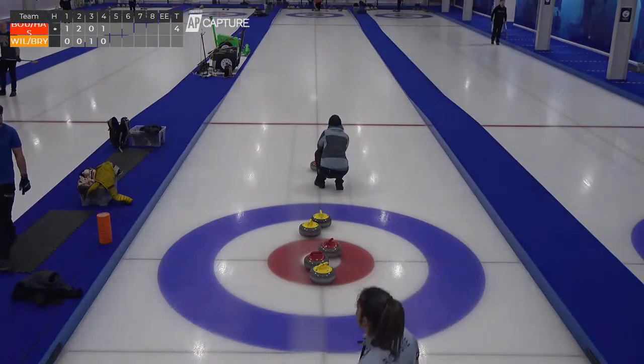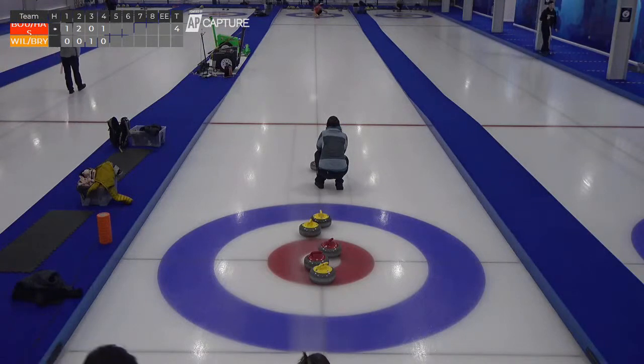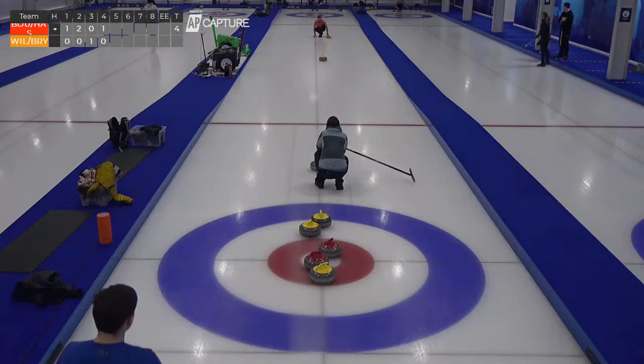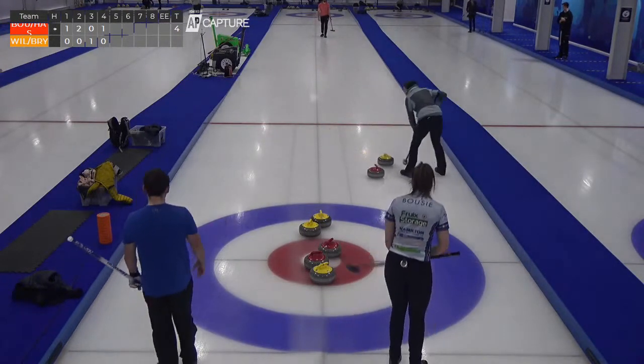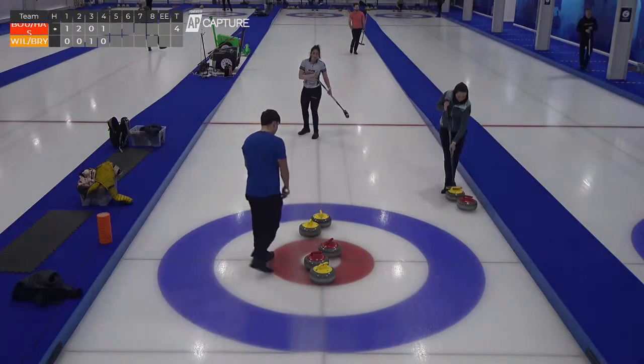And as I say that, on sheet C, I've just watched Holly Wilkie Milne draw a third stone into the house to take a 3 for her and Duncan McFadden, so that puts them 6-4 down after 5 ends. That's helping us. So I think we do this.